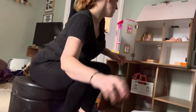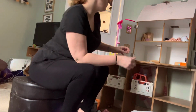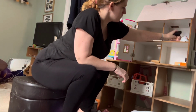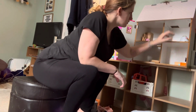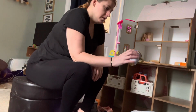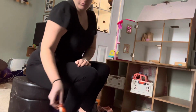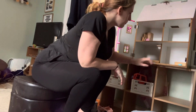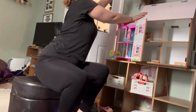And I am getting rid of that doll's house. I'm going to get something smaller because that's quite big. It takes up a lot of space. I'll probably get that for Christmas. I'll see what I can find doll's house wise. I thought about getting rid of that teacup, but I did find the matching teapot from Beauty and the Beast, so I kept those, put them in her kitchen.